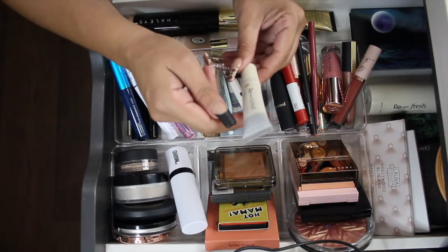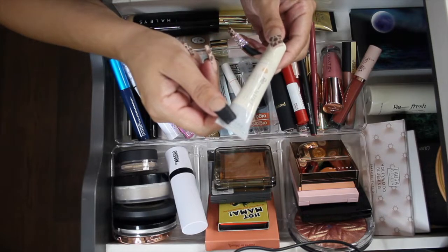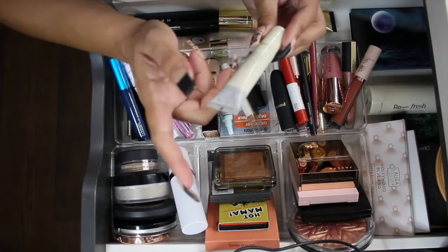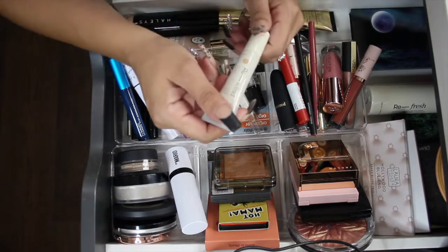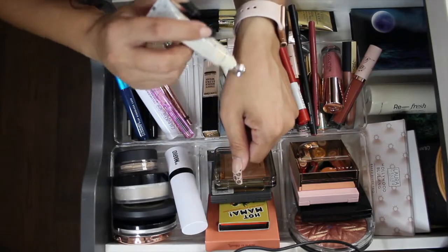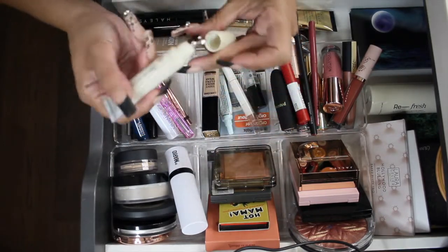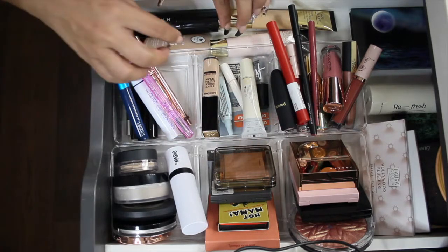The other concealer is by Hailey's Beauty, and this is the Rewind Blurring Full Coverage Concealer, and I picked up the shade, come on, light medium warm. I haven't used it yet. It does have that cooling applicator part, so I'm excited to play with it. That actually really felt nice on my hand.